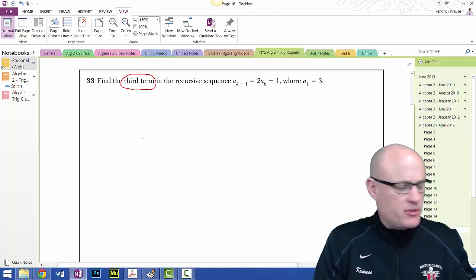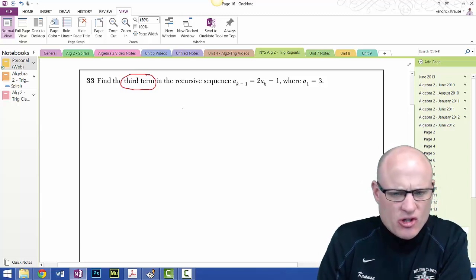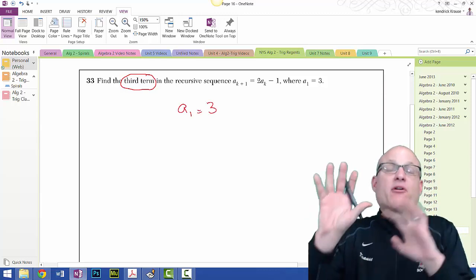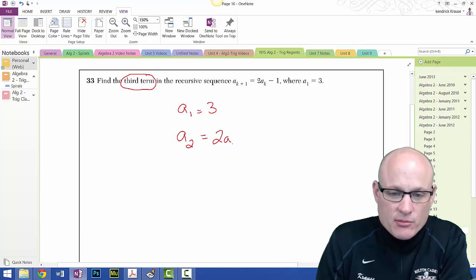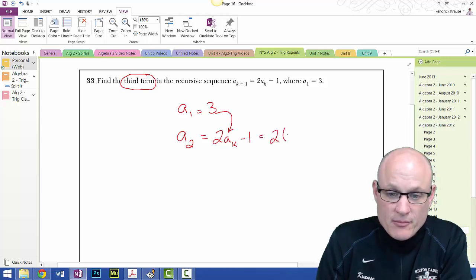So we got to find the third term in the sequence. Wow. Another difficult question. Man, I don't know if I can do this. A sub 1 is equal to 3. Let's slow down. Got the first one. Man, that was tough. A sub 2 is equal to 2 times A sub k minus 1. Well, that means this goes in here, so that's equal to 2 times 3 minus 1, which is 5.